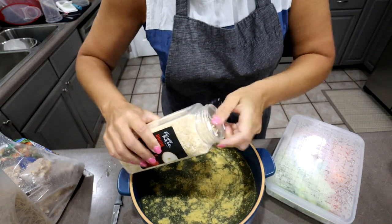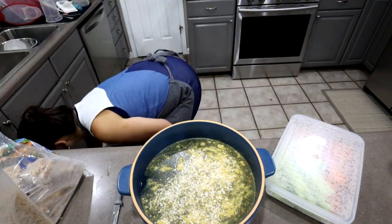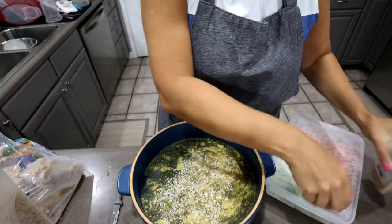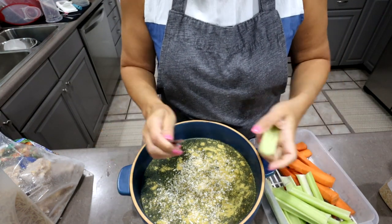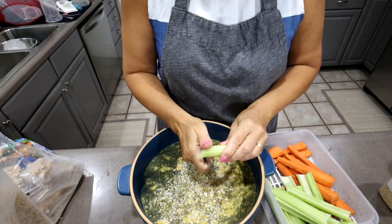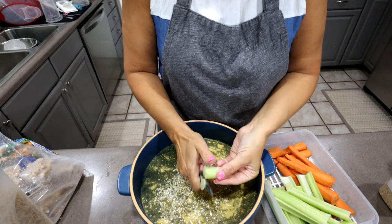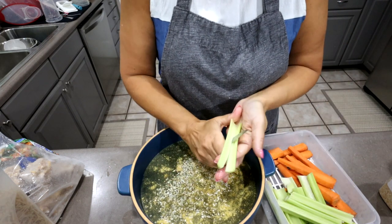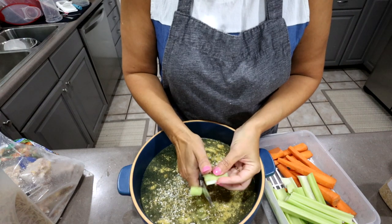Onion, you could add chopped up onion. I'm going to use minced, sorry, minced dried onion just because I've got that on hand, and then I've got some fresh veggies here. I'm just going to chop up a few celery in here. This is an easy way to gather up things in your refrigerator and pantry. If you don't have any of this, you don't have to add any of these veggies. That's quite all right.